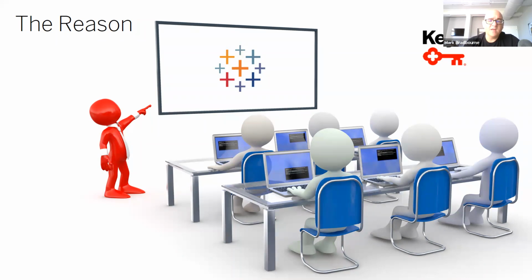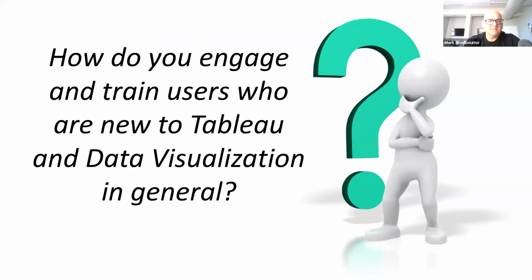But when I worked with the developers, I kept seeing what they were developing, and a lot of it was big crosstab tables that look like Excel because that's what the users were used to. So I started to realize that there was a data literacy problem and a Tableau knowledge and adoption problem in general. So I was really trying to figure out how do we engage and train users how to use Tableau and how to learn data visualization in general.